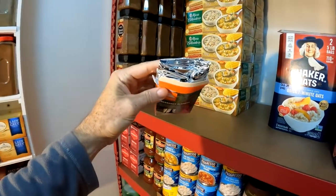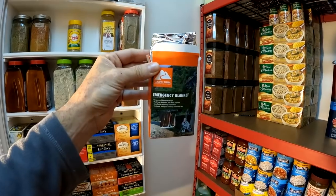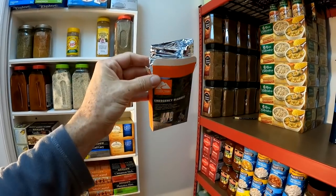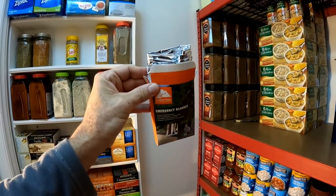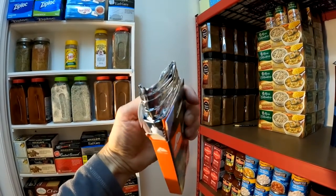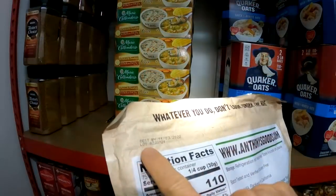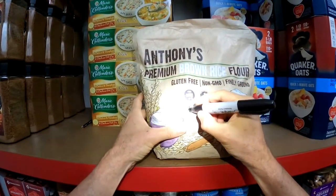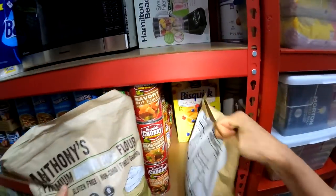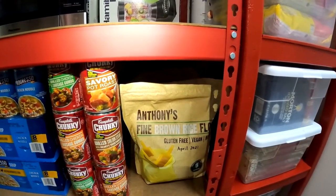I've also picked up some emergency blankets and I put these in my cars because I've seen a news report where cars have gotten stranded on the highway in below freezing temperatures and people have died inside their cars. So it's good to have one of these in your car in case you run into a situation like that. You won't freeze. Got some extra brown rice flour.